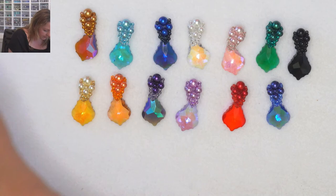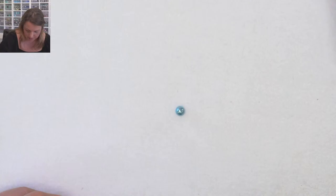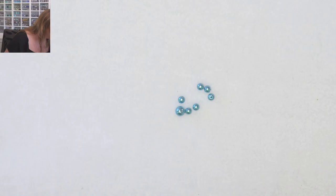There we go. So we only need one 6-millimeter pearl. I'm going to move these beauties out. We only need one 6-millimeter pearl, and we're going to need six 3-millimeter pearls, and just a few seed beads. That's all we need, nothing else. I'm going to grab some thread, thread my needle, and we're going to get started.